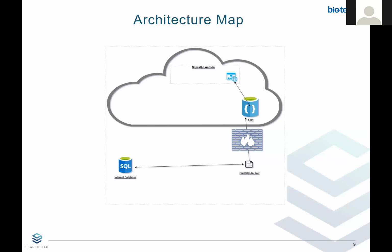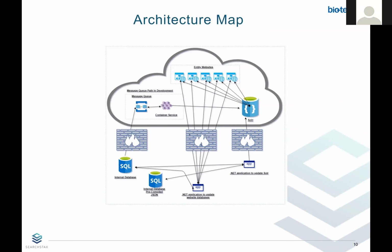So here we've got our internal database that's exporting flat files, and we're throwing them out to Solr, and there's only one site. After Bio-Techne acquired us, this quickly expanded. We needed to do this for multiple sites and have it done in an efficient and effective manner and completely reliable.